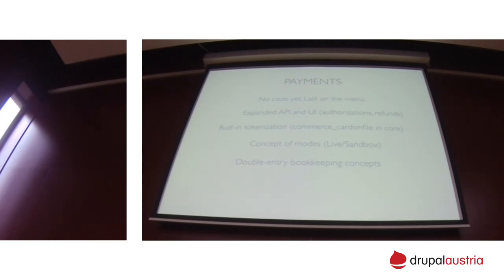What we actually want to do, starting from January 1st, is to have a really expanded API that will cover things that payment modules needed to do manually before, things such as authorizations. So if the payment was only pre-authorized, we need to offer you a UI to actually capture the payments. Same for refunds. You need to be able to issue a refund that's partial or complete.